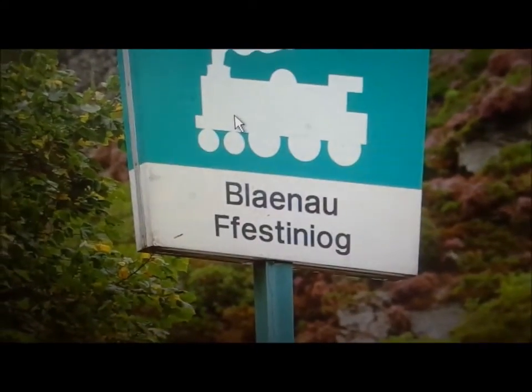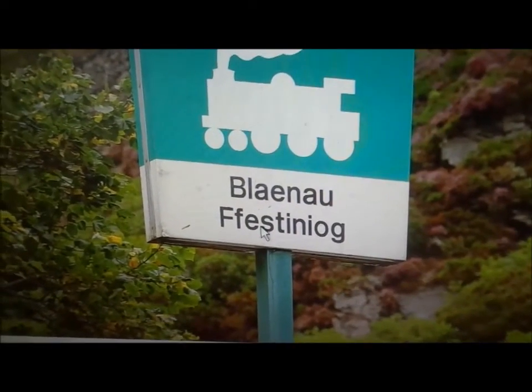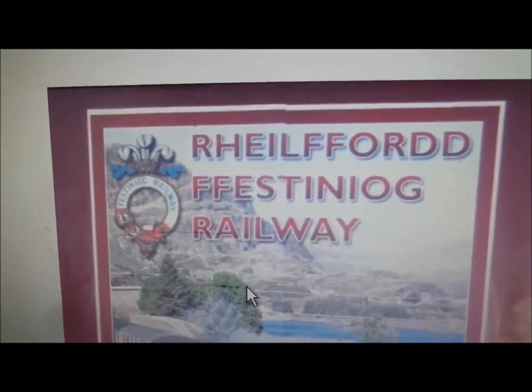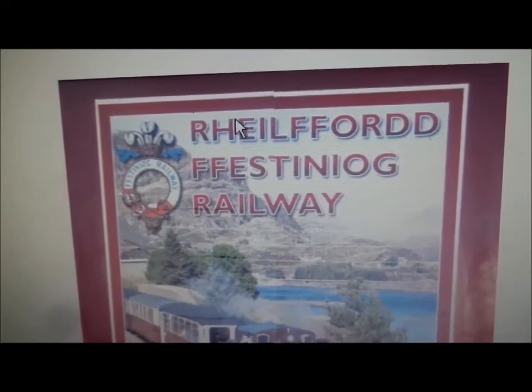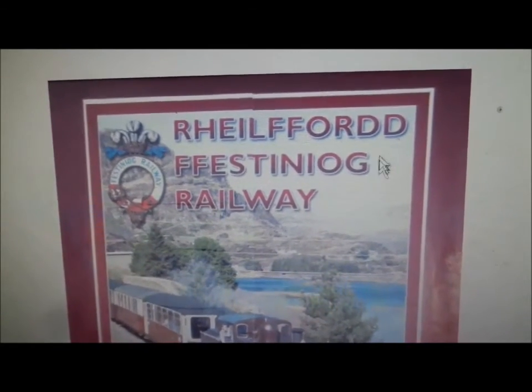Blaenau Festiniog. Do you remember we said the double F was an F sound? Festiniog. Couldn't be said any other way. Here we have the Festiniog Railway. Rheilffordd Festiniog. R for the RH at the same time. Double F being an F sound. Double D being a thick TH.